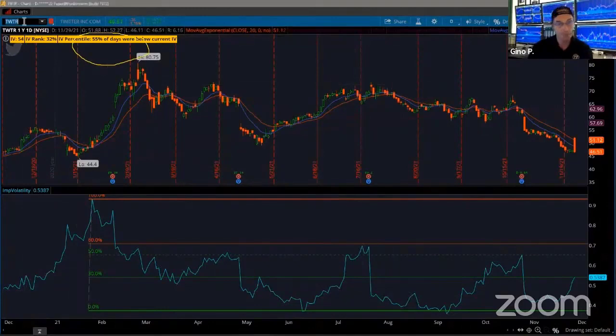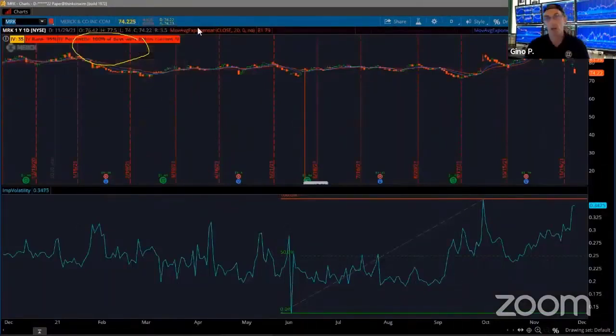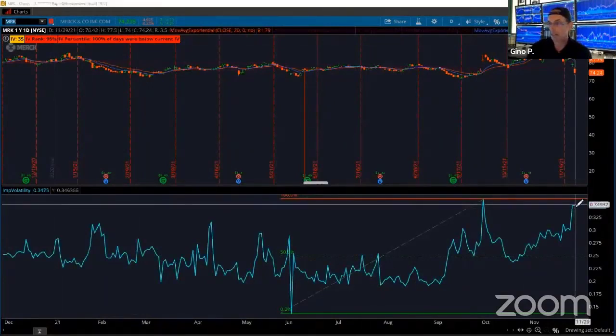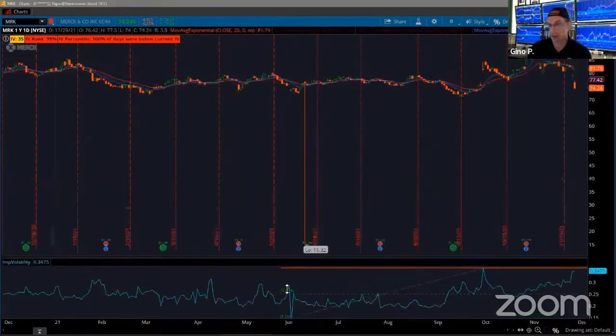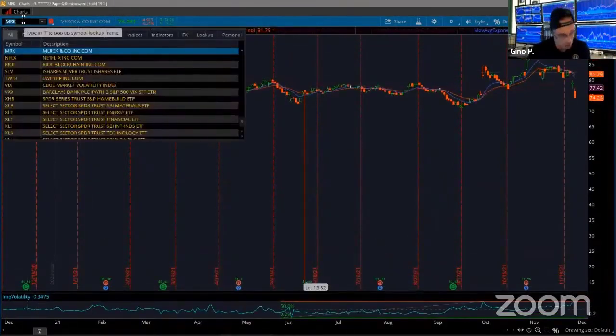And now I'm going to do Merck. Looking at Merck, IV rank 95%. This is all red. You can see here, Merck. Right here's the IV. It's way high. This is definitely selling options, credit spreads. Very volatile. You want to hedge that off. And just a couple more I'm going to do here.